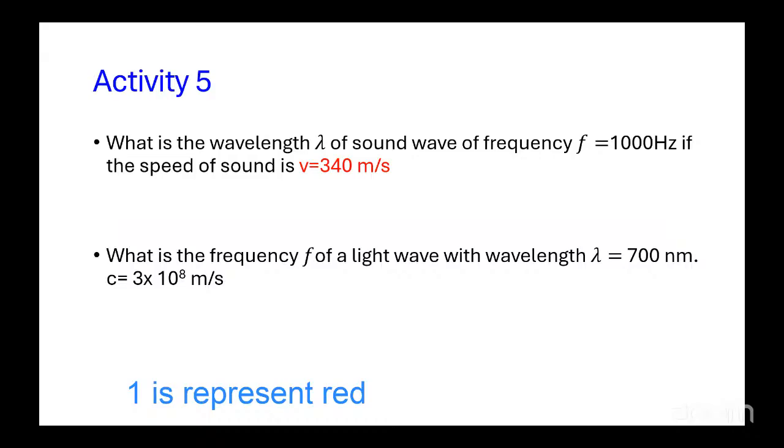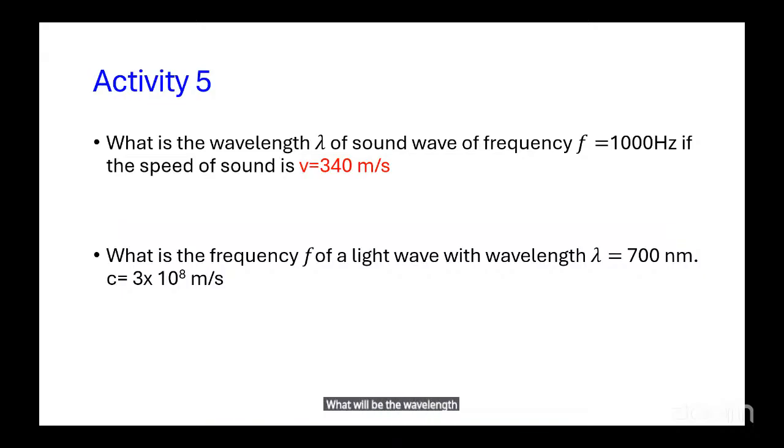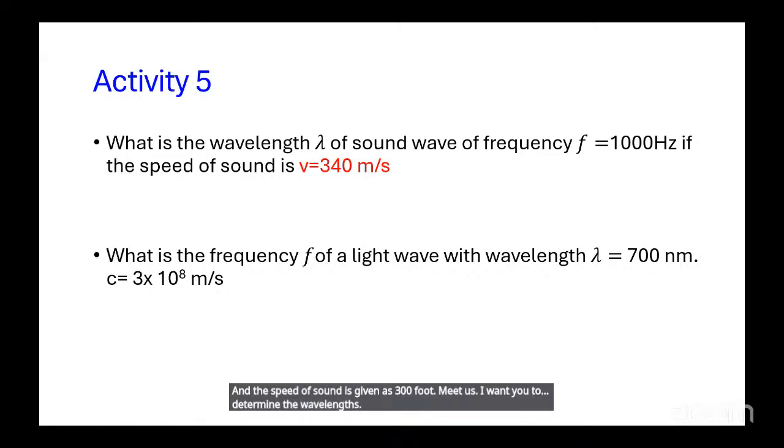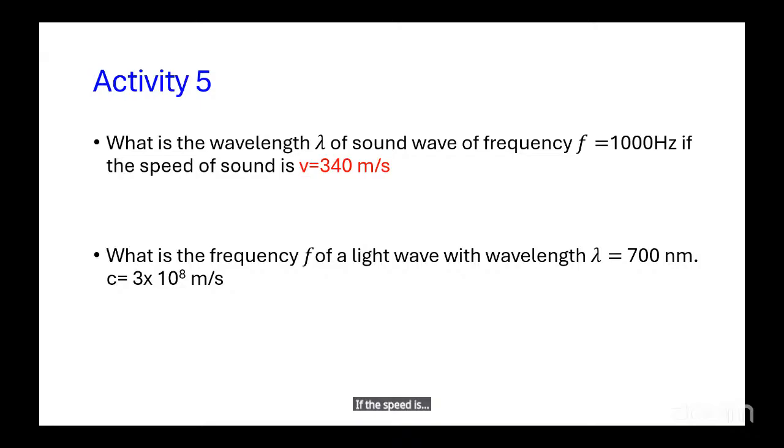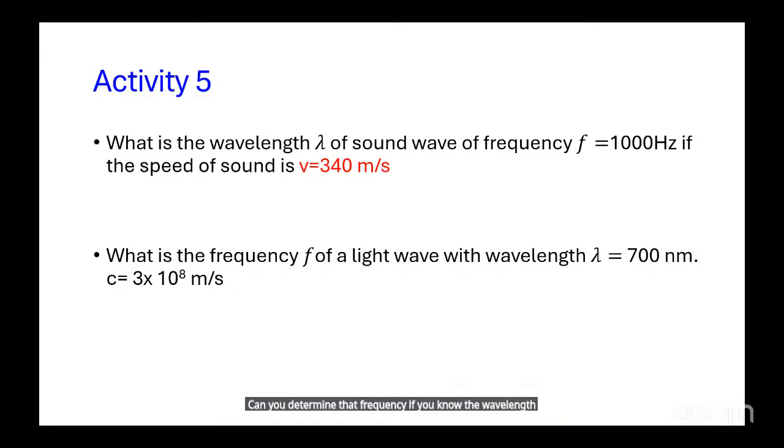Now, activity number 5. Sometimes you are given the frequency and you want to determine the wavelength. What will be the wavelength of a sound wave if the frequency is 1,000 Hz and the speed of sound is given as 340 meters per second? I want you to determine the wavelength if the speed is 340 and the frequency is 1,000. It's a very short calculation, and I also want you to do the next calculation. If you are given the wavelength of light and you want to determine the frequency, can you determine that frequency if you know the wavelength and the speed of light?